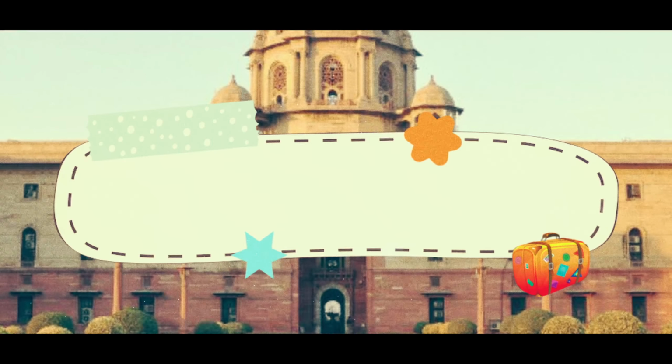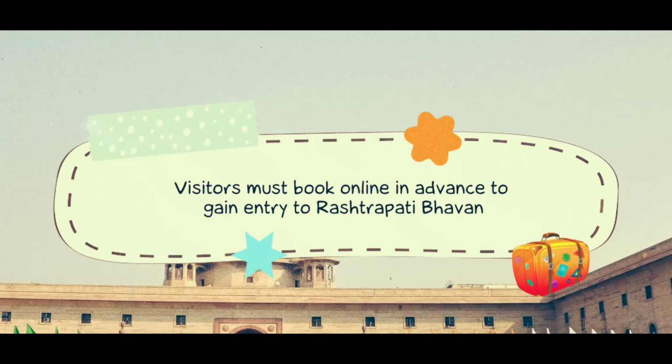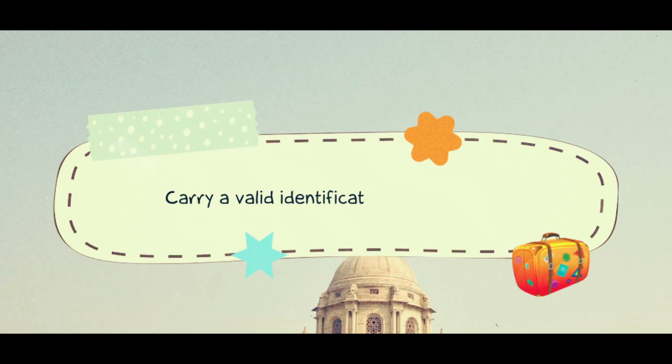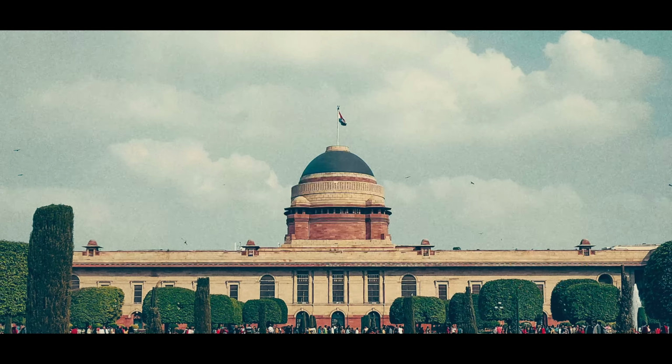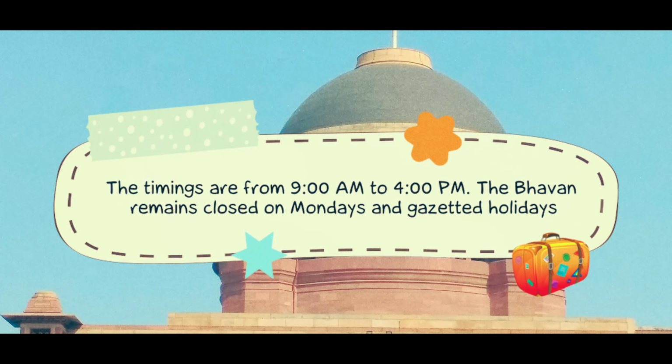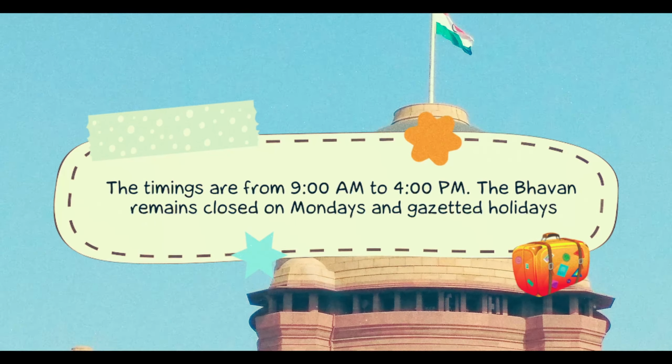Travel tips. Visitors must book online in advance to gain entry to the Rashtrapati Bhavan. Carry a valid identification proof with you. The timings are from 9 am to 4 pm. The Bhavan remains closed on Mondays and gazetted holidays.